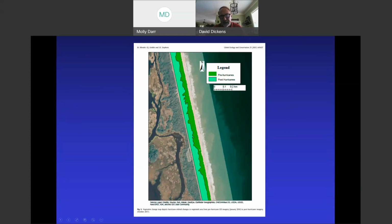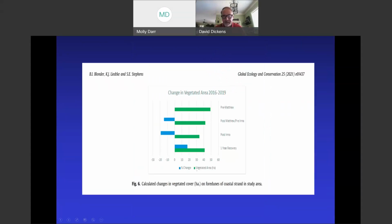The vegetation came all the way down to the sandy beach, as you saw in that slide, pre-hurricane with the dune swale. Post-hurricanes, the vegetation moved back due to the impact of the 2 hurricanes on the coast. But it's recovering. So that's the cool thing about time. Time tends to take care of things and heal wounds.